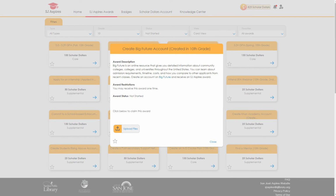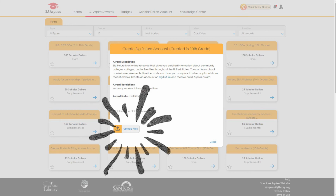For example, if you're going to claim the Create a Big Future Account award, you'll upload a screenshot of your Big Future profile page. Once you have your evidence file ready, open the award you want to claim and use the button to upload your file.